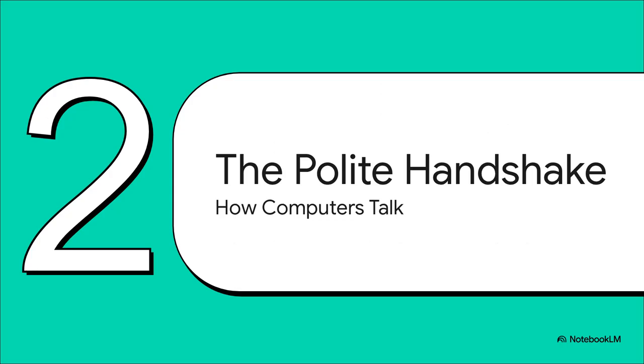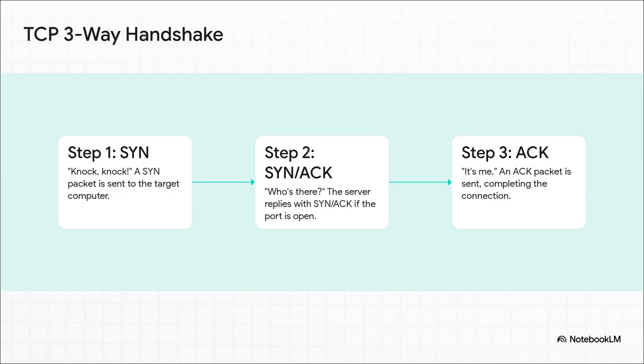Okay, so to really get how scanners find these open doors, we first have to understand the polite way computers are supposed to talk to each other. It's a standard process, a protocol called the TCP three-way handshake. Think of it as the official rulebook for starting a proper digital conversation. And honestly, it works almost exactly like a real-life introduction.